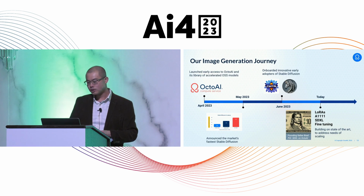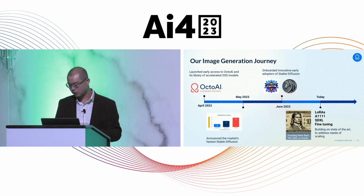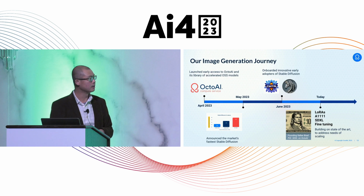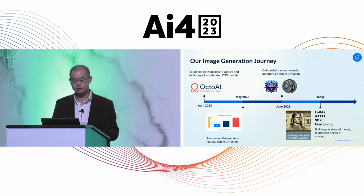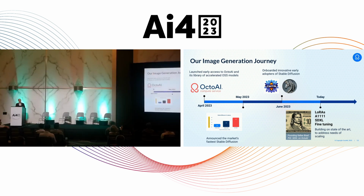So, in summary, we've really been on this image generation journey where we started off by launching early access to the OctoAI service. And we started by actually having the market's fastest stable diffusion model. Again, you can see how our background in machine learning compilation and systems really comes together with the type of service offering that we can bring to bear. We then started working with some innovative early adopters of stable diffusion, like Civitai and Extropolis, which we'll talk about in a little bit, and helped them really power the experiences that they wanted to bring to their customers. And today, we've started doing quite a bit more to enable greater degrees of customization and also user-friendliness when it comes to playing around with some of the stable diffusion and image generation tools.